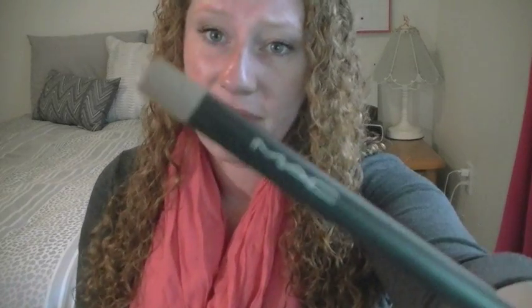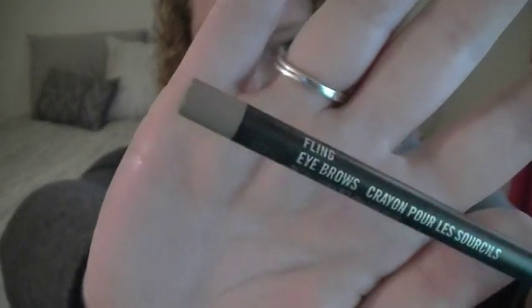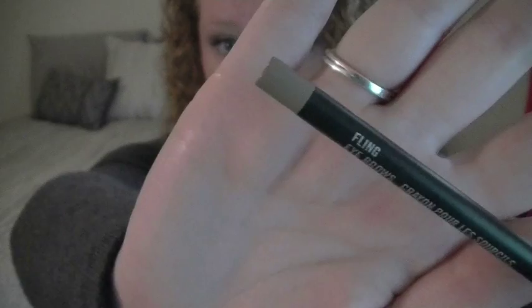I've been working on filling my brows in for a couple months now, trying to get them darker and a nice shape and everything like that, so I've been using a couple different products, but the product that I've been loving this month is Max Factor. I got this product a while ago, and it's really great for blonde brows.